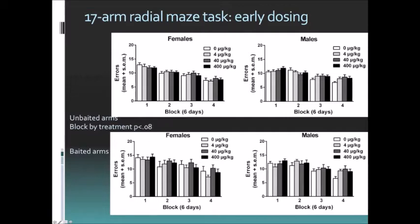So, once again, these were animals who received BPA early in development, then they grew up, and were doing this task. We did not find any interesting, significant differences in this task, amazingly enough. For the unbaited arms, right, which is the reference memory or long-term memory portion, you could see that females really show no differences. Males, it looks like at the end of the 4th week, that male controls look like they are doing better, fewer errors than any of the males who were dosed. But this is not significant.